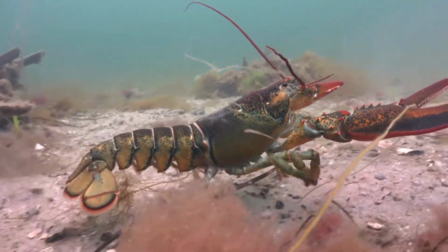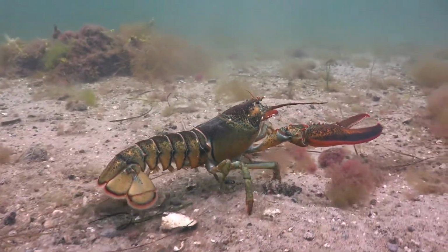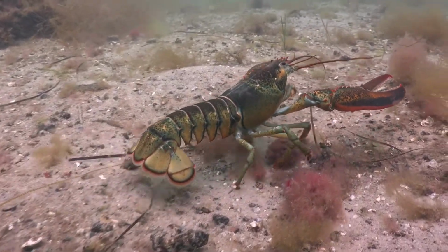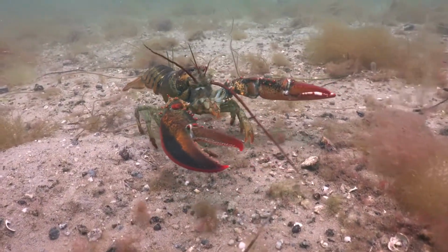Lobsters typically dine on fresh foods such as clams, crabs, snails, mussels, sea urchins and small fish. However, when these food sources are not available or are scarce, they will also eat other lobsters.